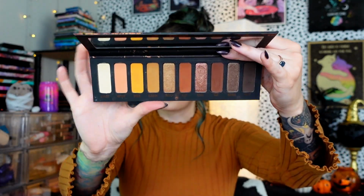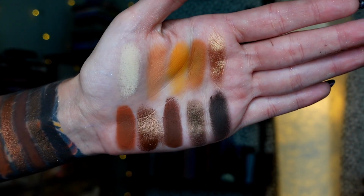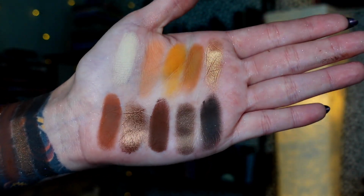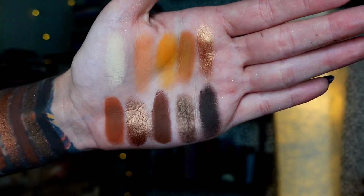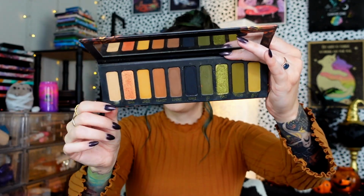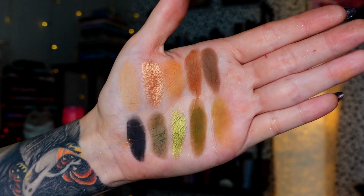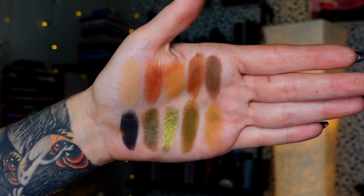It's so pretty. I've had my eye on this for a while and just hadn't got it yet, but just very yummy, warm, kind of just rusty oranges and sunflower yellows. It is so cute. I'm really enjoying this one. The Gemini is a classic. Obviously, we have just the most perfect, grungy, olive, mustard combo. This is such a good black eyeshadow.